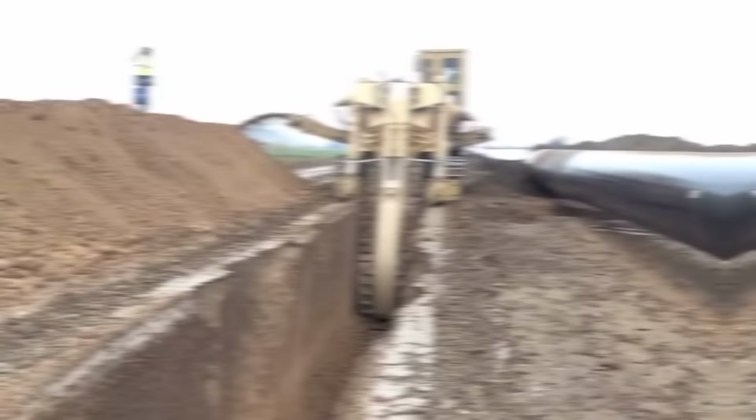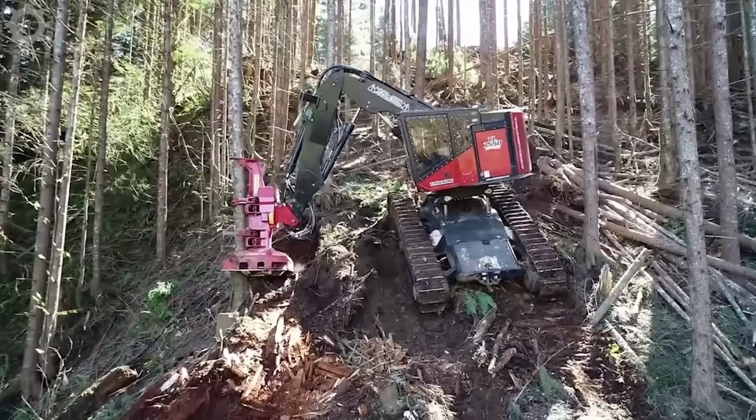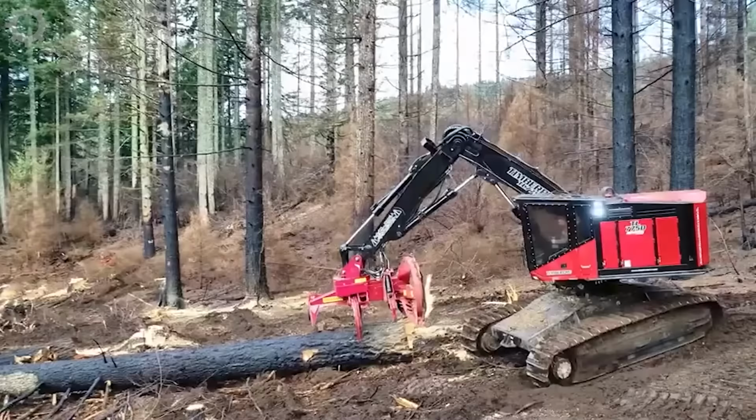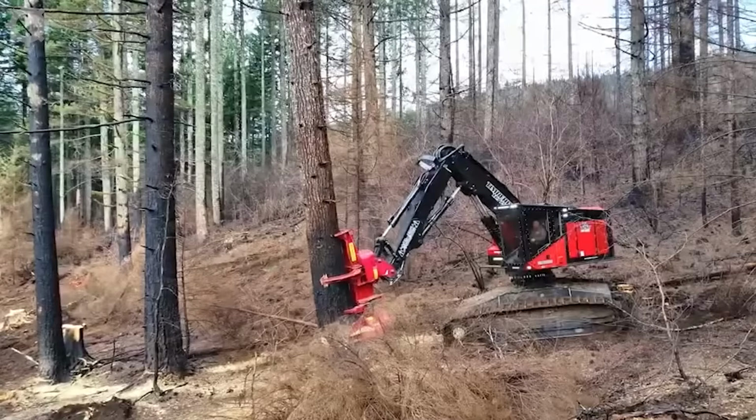The Timber Pro TL-775D isn't just a timber cutting machine, it's a marvel of power and precision. With the ability to slice through massive 75-inch diameter logs, it's a force to be reckoned with. This beast is powered by a robust diesel engine and equipped with an intelligent steering system, enabling it to navigate challenging and rugged terrains with ease.